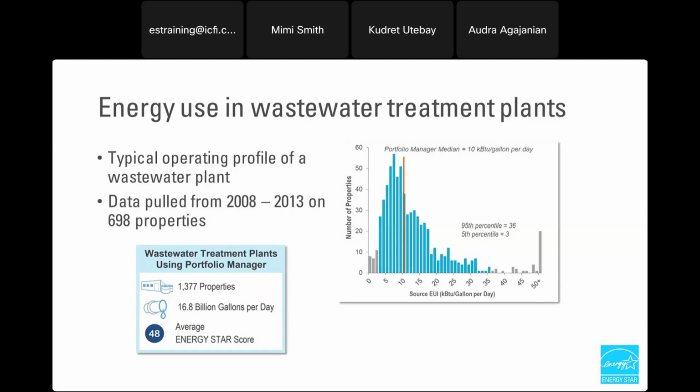Portfolio Manager data gathered from 2008 through 2013 from 698 wastewater treatment plants, benchmarking trends in energy and water consumption, showed a median energy use intensity, or EUI, of 10 kBTUs per gallon per day. The data ranged from less than 5 EUIs to over 50 EUIs.